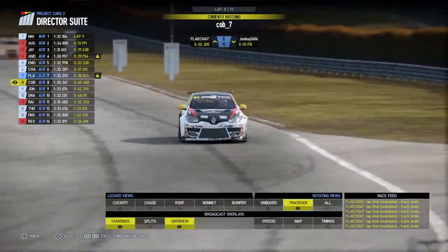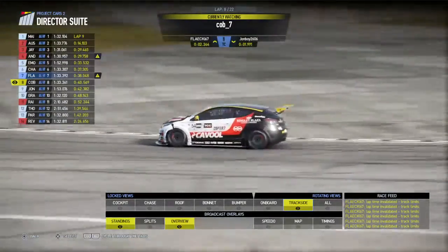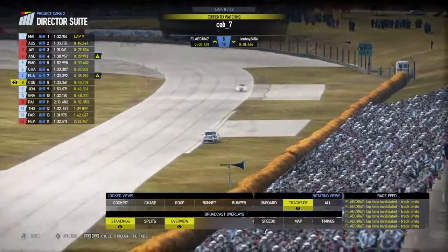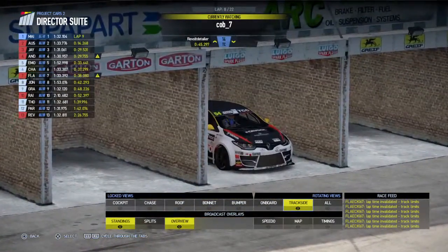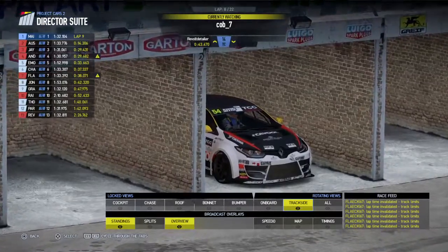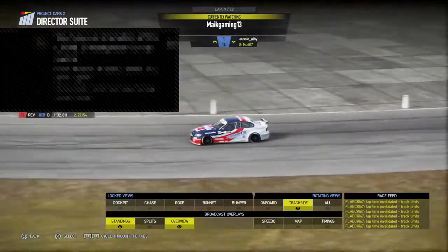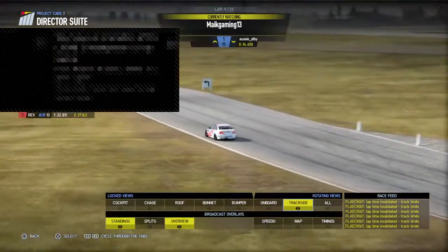Cobb, the one coming off, unfortunately, from that. He might have got a bit of damage. That might be something that the stewards will have to look into. As he pulls off there with damage, and he's retired the car. It's just undrivable. And it's not going to be a very happy Cobb at the end of this race.